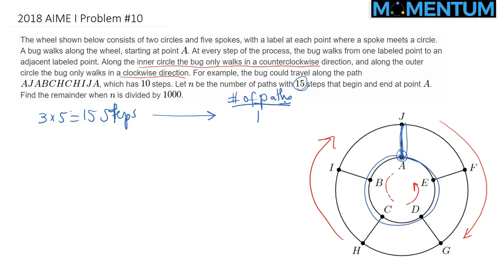Does that make sense? But we already did the circle. So we have a few things to consider, right? Casework would work, and indeed it does, if you do casework based on how many times we use these spokes, and that's possible.